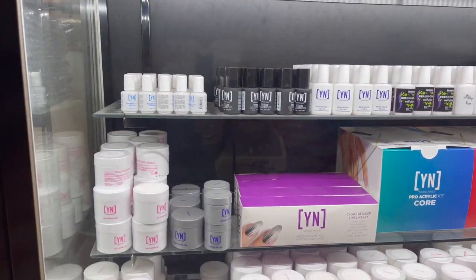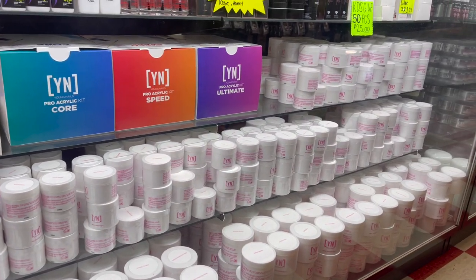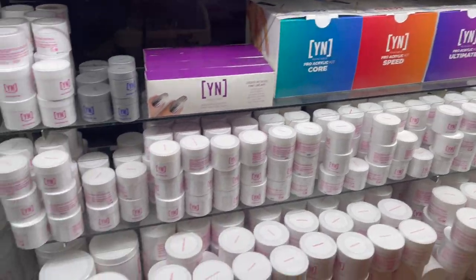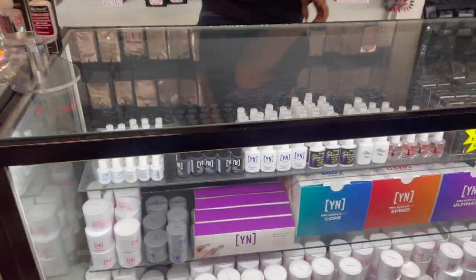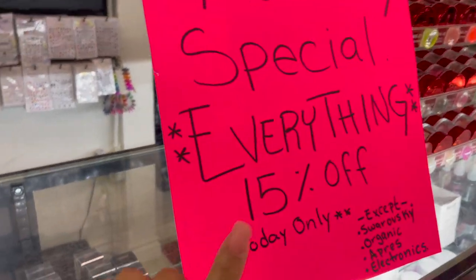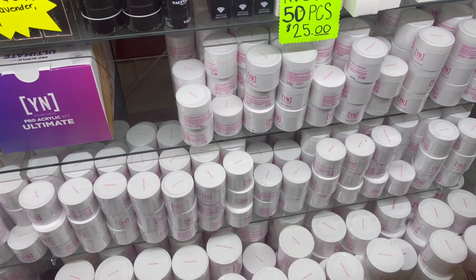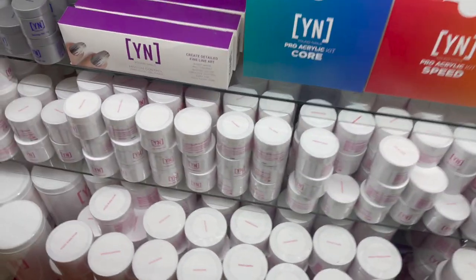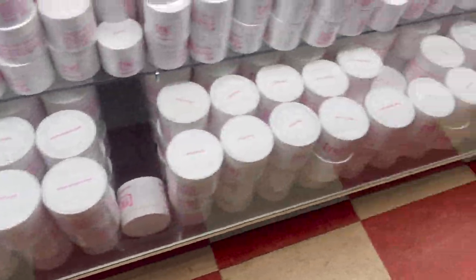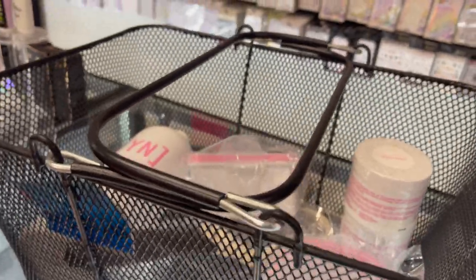So, Nails Bling Supply, they carry a lot of young nail products. So, besides Amazon, this is where I come if I don't want to order it off of the website or on Amazon. Oh, and there's a 4th of July special. Everything is 15% off. Period. Let's see, the big jars of Cover Earth, Peach, and if you have Rosebud, perfect.